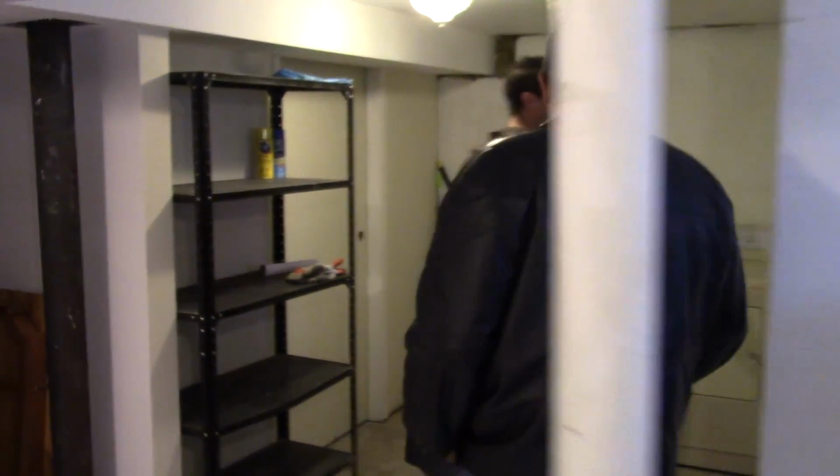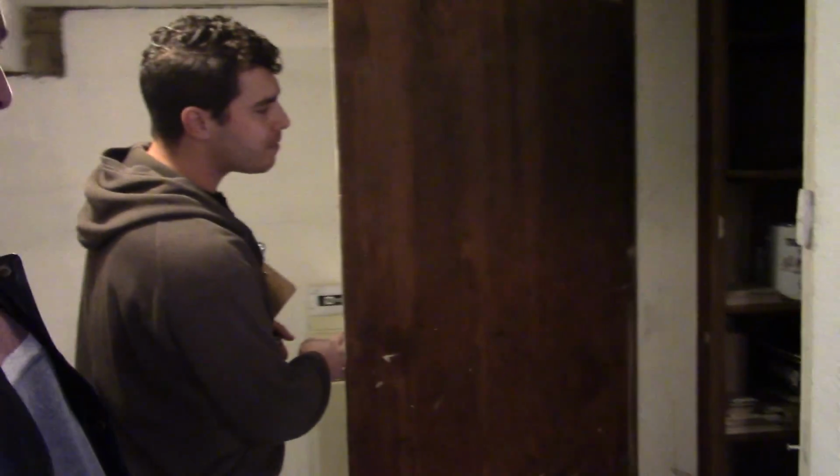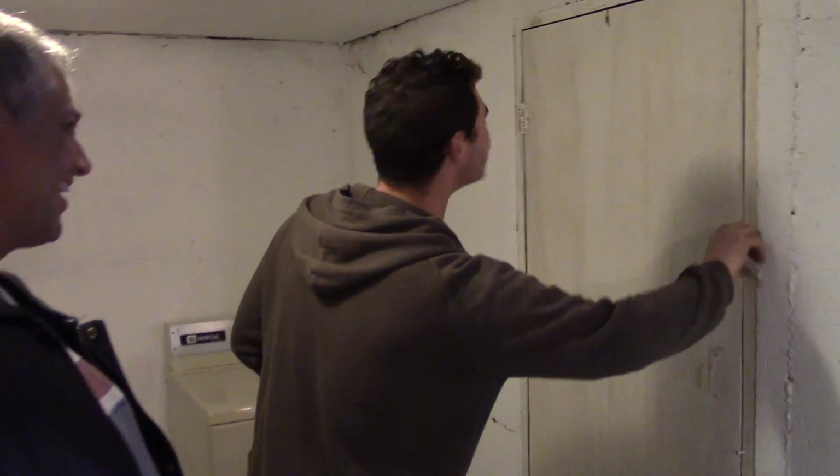There's a little storage area in here. Is that for you? Yeah, it just has a little bit of junk in there, a little bit of paint. Oh, it's the landlord's shed. Exactly. A few supplies for doing renos and that sort of thing.